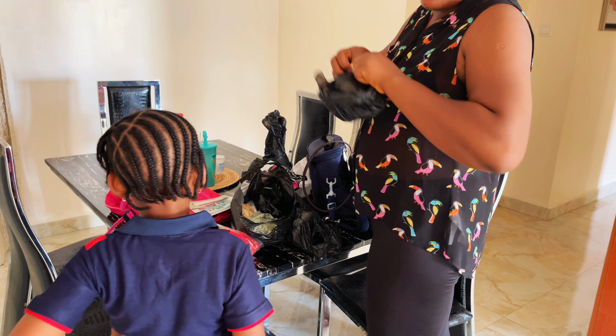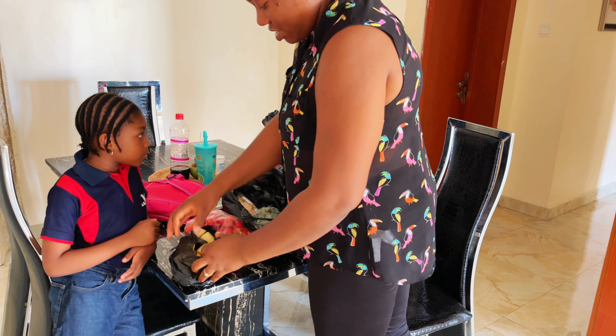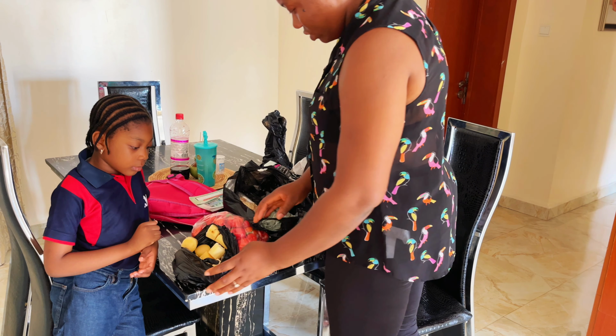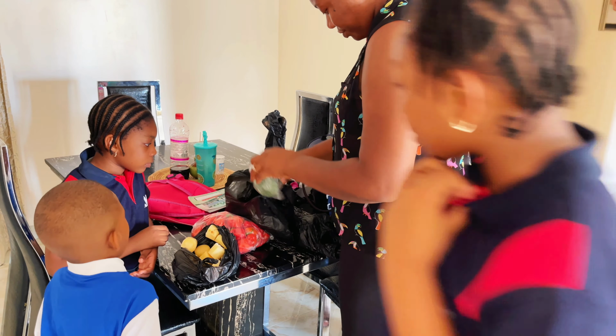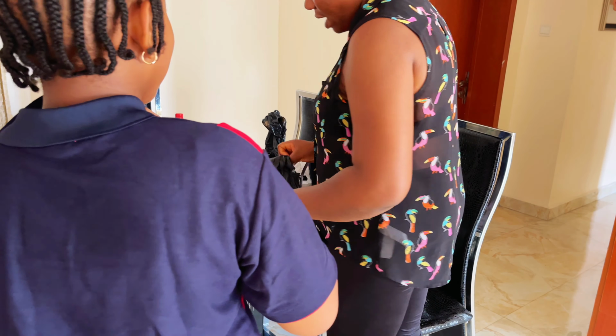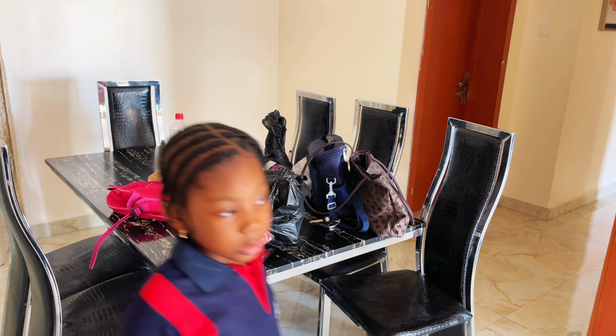Emma! Come and see sugar cane. You want to wash sugar cane? Yes, but we need to wash it. Let me see. You bought a lot. I bought a lot. That's 500 naira.